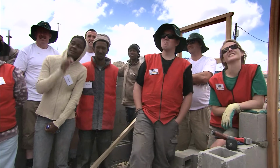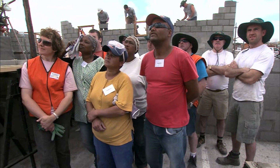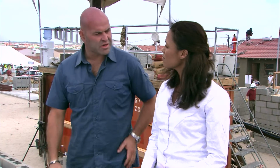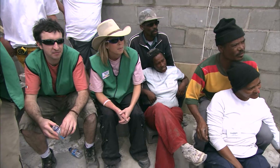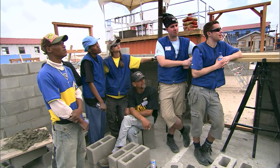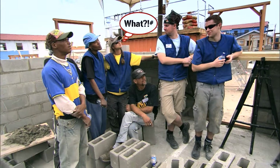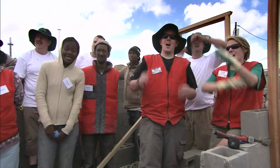Okay, the next category I want to go to is skill and accuracy. You know, orange team, very good skills. The red team, the skills and accuracy was very good as well. All the walls are nice and straight. I'm a bit worried about the blue team in the back. I hope they will pick it up in the next one. Their skill and accuracy wasn't that good. Okay, so who's the winner in the skills and the accuracy round? It's definitely the red team.